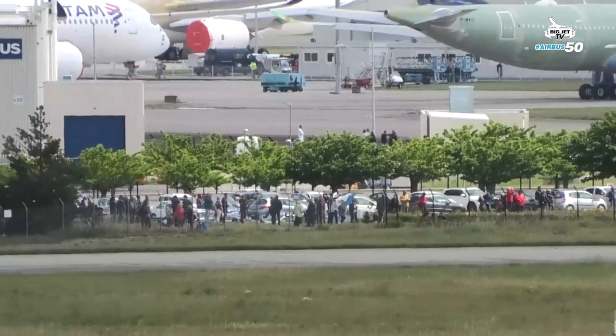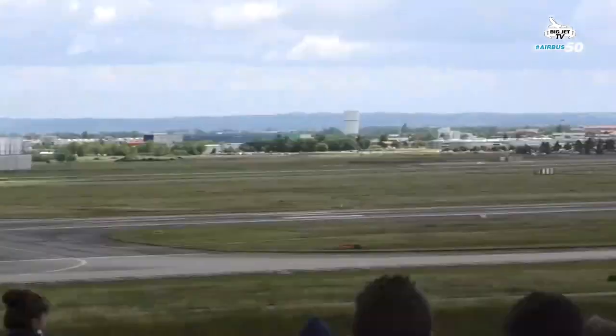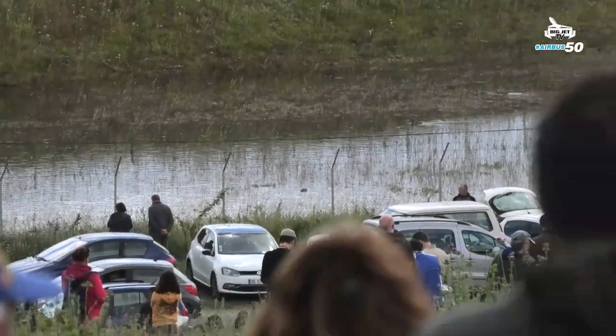It's just people everywhere there's a possible space. It's absolutely chock-a-block here right now, look.